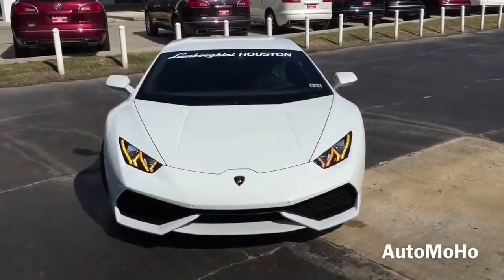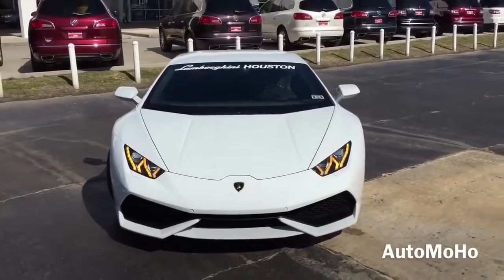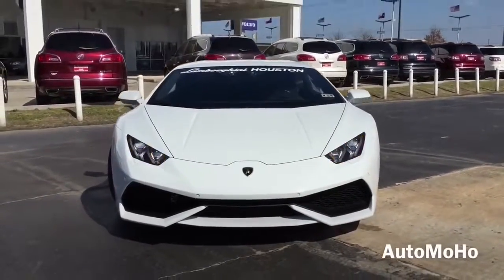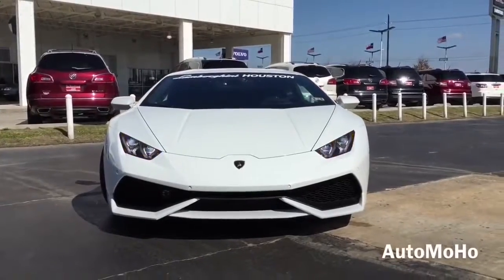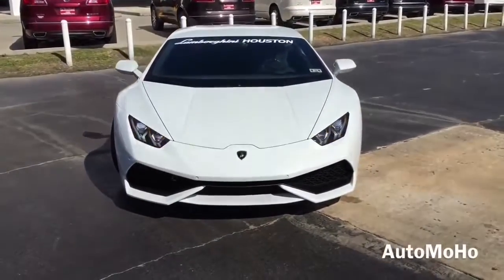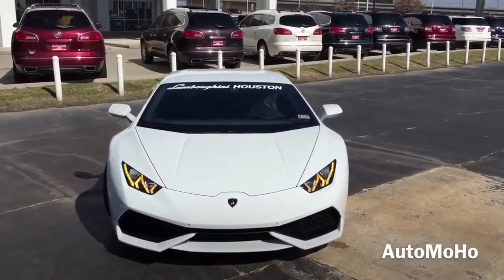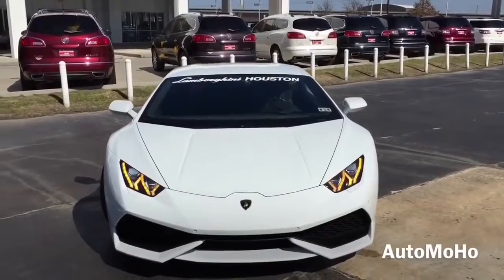Hey guys, I have a pretty exclusive car here for you today. It is the new 2015 Lamborghini Huracan. The Lamborghini Huracan is a super sports car built by Lamborghini that replaces the Lamborghini sales leader and most produced car, the Gallardo. The Huracan was first introduced back in 2014 at the Geneva International Auto Show.